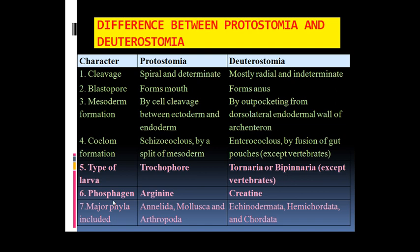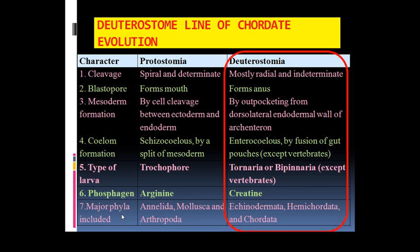Phosphagen, that is the biochemical molecule which is used for transfer of energy, is arginine in protostomes and creatine in deuterostomes. And the major phyla which are included in protostomes are Annelida, Mollusca, and Arthropoda, while in deuterostomes these are Echinodermata, Hemichordata, and Chordata. So this is the deuterostome line of chordate evolution that we are talking about, the right side of the table.